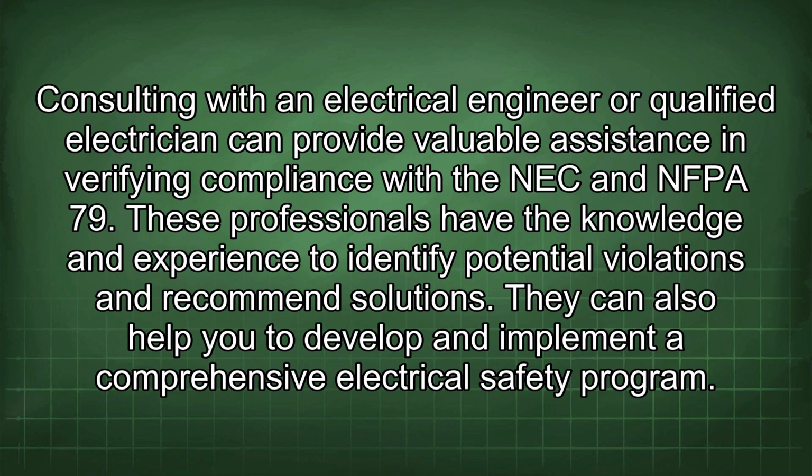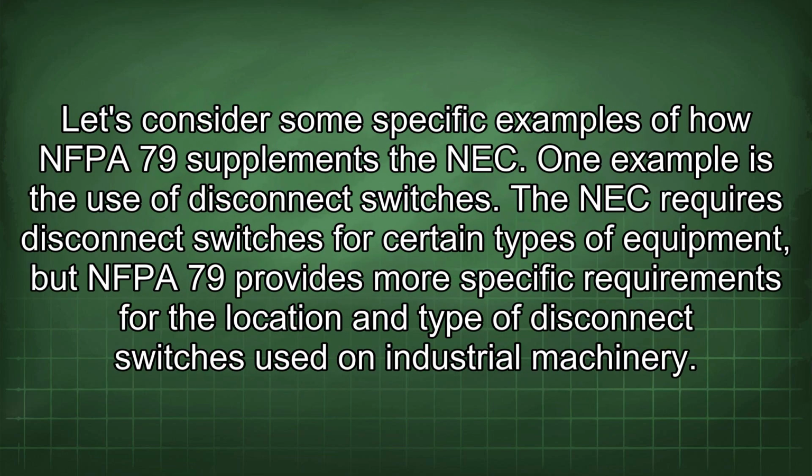Consulting with an electrical engineer or qualified electrician can provide valuable assistance in verifying compliance with the NEC and NFPA 79. These professionals have the knowledge and experience to identify potential violations and recommend solutions. They can also help you to develop and implement a comprehensive electrical safety program. Let's consider some specific examples of how NFPA 79 supplements the NEC.